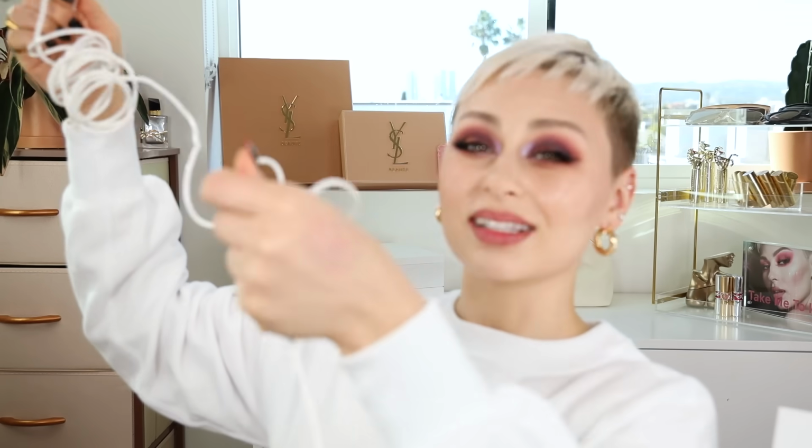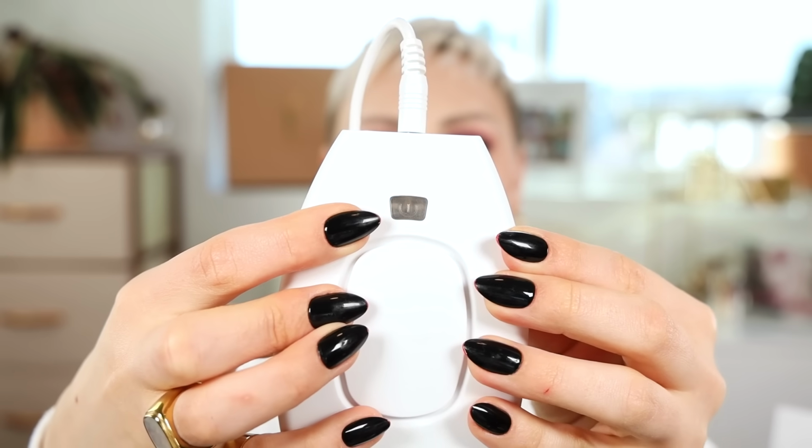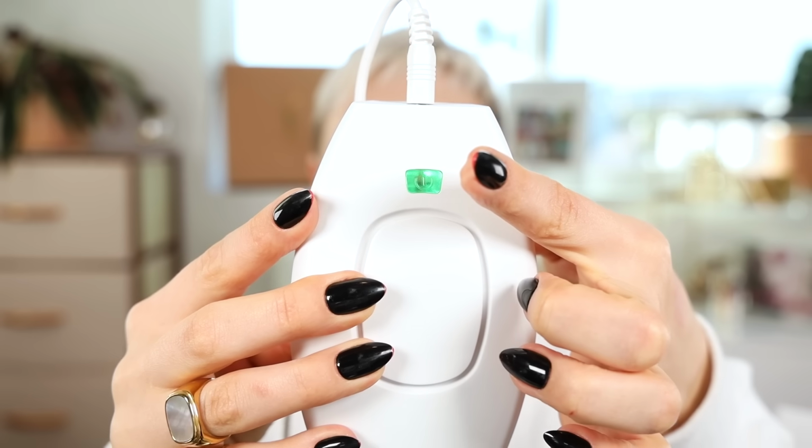It doesn't have that. It has a super long cord, which is really nice. You do have to plug it in, but the cord is like 9 feet long, so you're good. Then you've got this little spot where the plug plugs in, and your little light will turn blinking green, and you just want to press the power button once. Ooh, did you hear it get going?